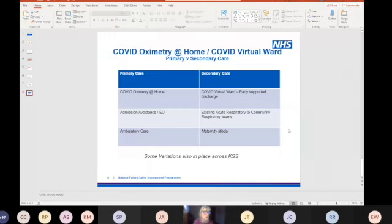There is also in some areas a variance where existing acute respiratory physicians continue to refer to the community respiratory physicians and maintain that, although that may be increased with patients who are COVID positive. And then something that's been cropping up in the last week or so, and nationally they'll be looking at, is a maternity model. So that to me is how we should be looking at it, although I do agree there are quite a few variations in place across KSS in particular, and I'm sure within Oxford and Wessex as well. So I'll hand over now to Caroline to continue.